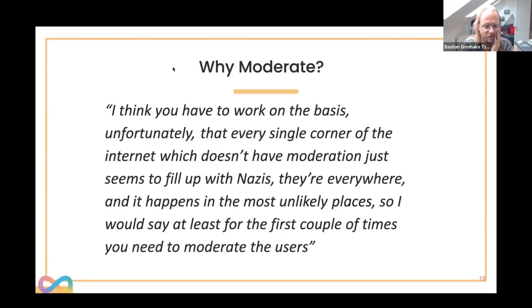This is the quote that Georgia and I really like from one of our focus group participants about why moderation is so important. And they said, well, if you want to make things publicly accessible, you have to work on the basis, unfortunately, that every single corner of the internet which doesn't have moderation just seems to fill up with Nazis. They are everywhere and it happens in the most unlikely places. So I would say, at least for the first couple of times, you need to moderate the users.